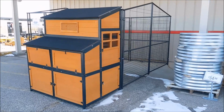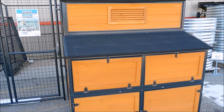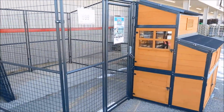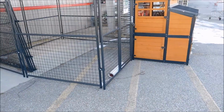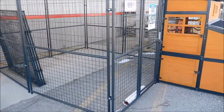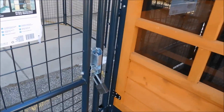And if you're not handy on building a chicken coop, they have several chicken coops available. This one is $1,000. And the nice thing about this is they can have this little day run, and it comes with a roof also, so you don't have predators from overhead, and then you lock them in the coop at night.